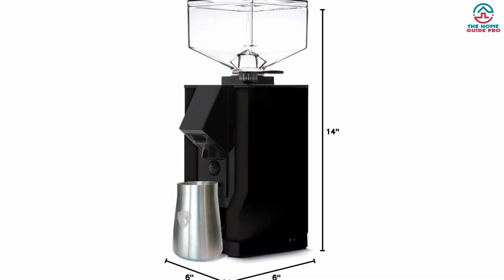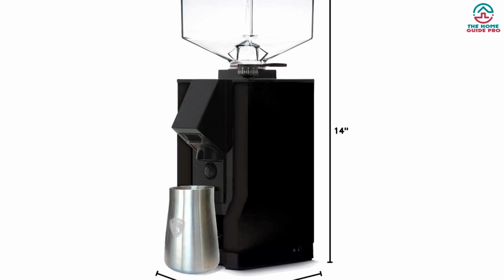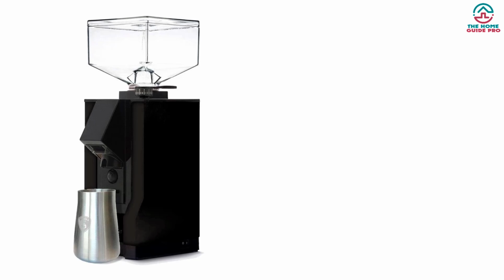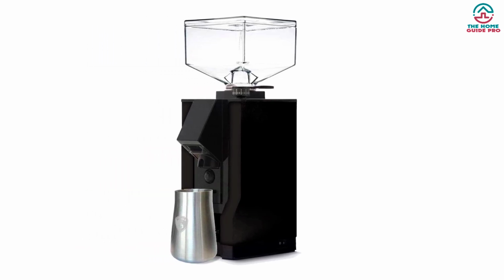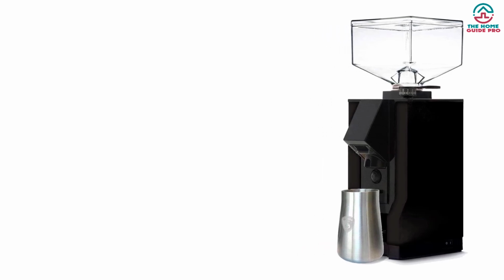Says former WIRED reviewer Jana Gray. It's also every bit as robust as the higher-end models and offers wonderful consistency of grind size. Sure, it's a little loud, and you have to hold the button down when you grind. But life is full of trade-offs.